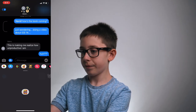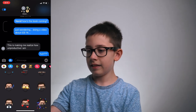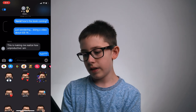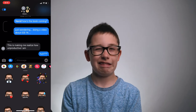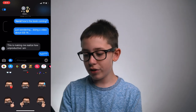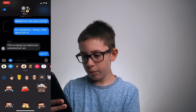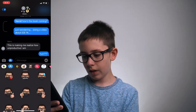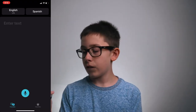Okay, so I'm gonna send an emoji sticker, and let's see, there are also some new Memoji stickers, and so now there's also a celebration Memoji, and there's the, that wasn't very good, that Memoji, and then we have some other cool Memojis. All right, so I'm just going to, right, just a little thumbs up. Send. Bam. So the next thing I want to highlight is the translation app.